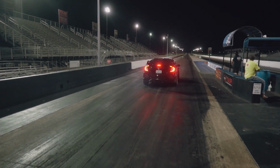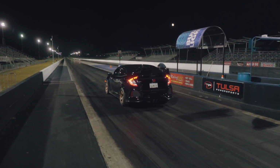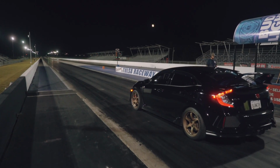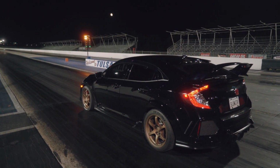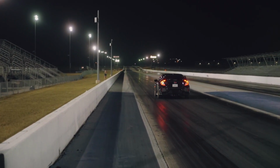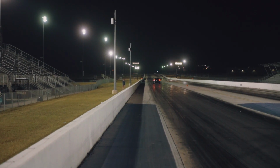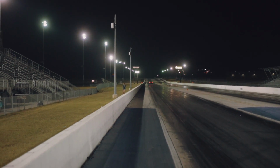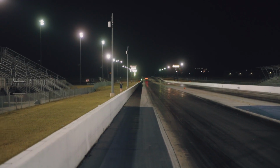Last pass is a 12.98 or 12.85. He's going for a faster pass. Got the tires a little bit hotter. He's gonna try to modulate the power out of first gear a little bit more and see what he can do on the bottom end here. Way better launch than last time. Guys, Brett goes in that pass a 13.04 at 111.